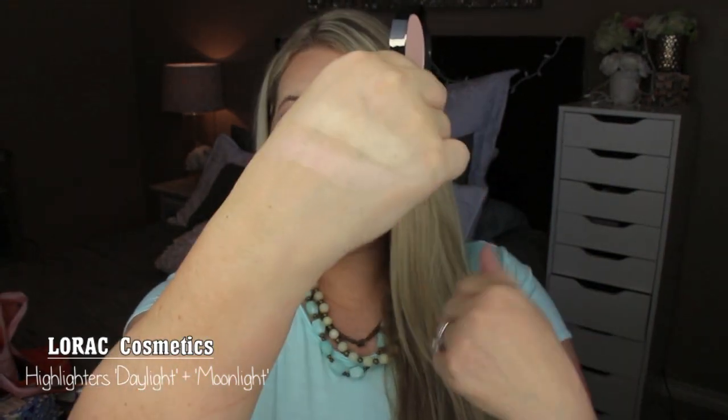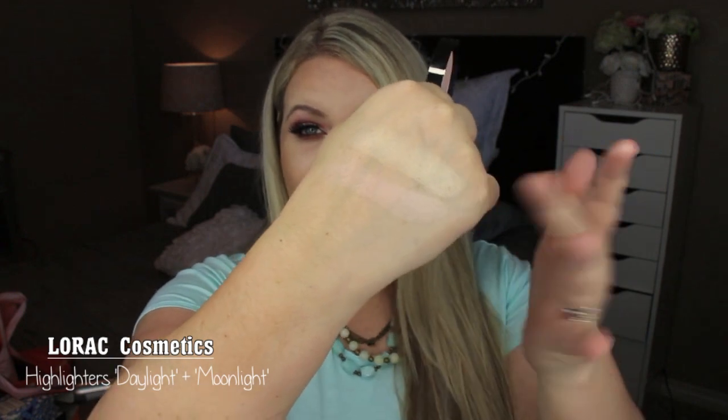But I have to say, out of the two, my favorite is the Daylight, but I do love the pink tone in this one, and I especially like it when I'm wearing more grays or something a little bit more cool tone. I find it just plays better with the look, so I don't have a whole lot of pink highlighters. I only have probably a few. So I'm glad I picked this one up, and it's really, really pretty. These highlighters are so nice and smooth. I recommend them. At least go to Ulta and swatch them.